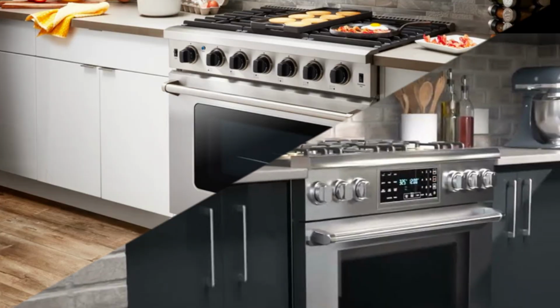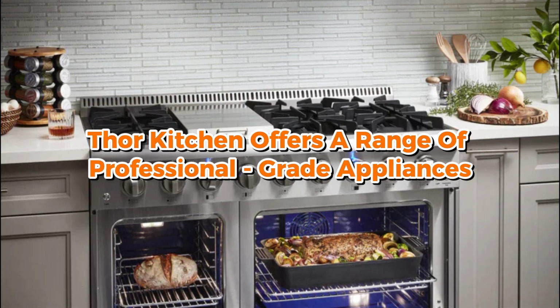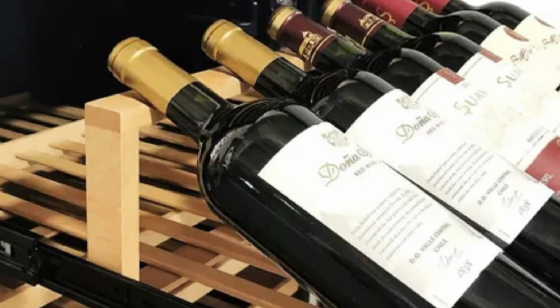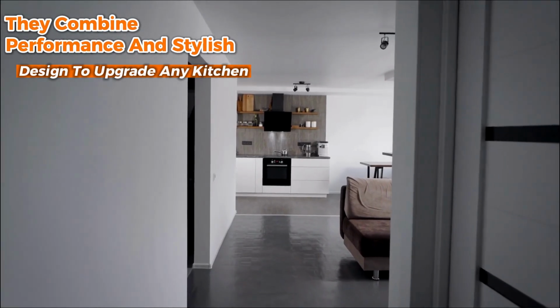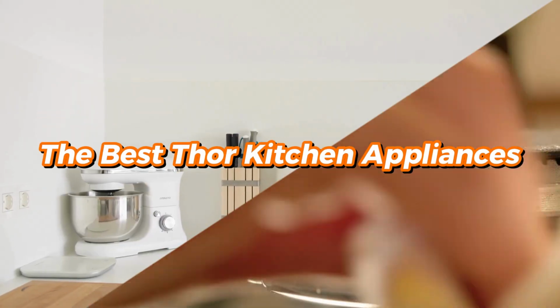Today, we are going to discuss Thor Kitchen Appliances. Thor Kitchen offers a range of professional-grade appliances such as ranges, refrigerators, dishwashers, and wine coolers. They combine performance and stylish design to upgrade any kitchen. The best Thor Kitchen Appliances.